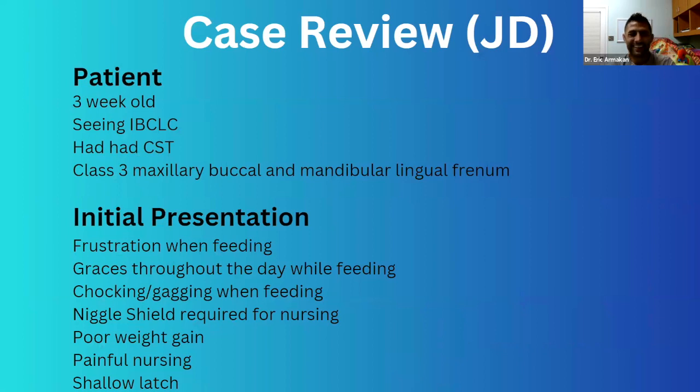All right, one more. 3-year-old. Again, awesome to hear great feedback and just how you can impact these patients in different age windows in different ways. Another 3-week-old, so an infant who's already seeing a lactation consultant. This patient had already committed to this process and had some craniosacral therapy done. We diagnosed a class 3 maxillary and mandibular lingual frenum. They noted frustration while feeding, grazing throughout the day while feeding, choking or gagging when they were feeding. They were using a nipple shield. They couldn't feed without it. Had poor weight gain, painful nursing, and a shallow latch. So we'll see this one.